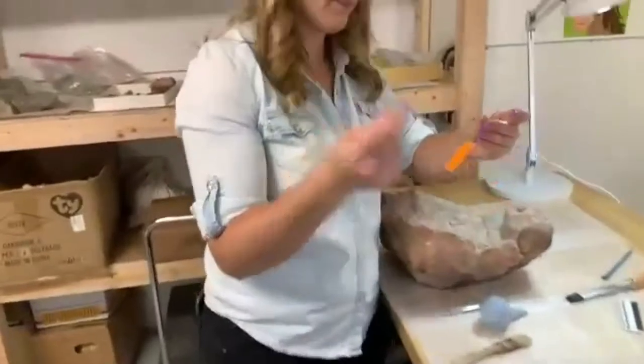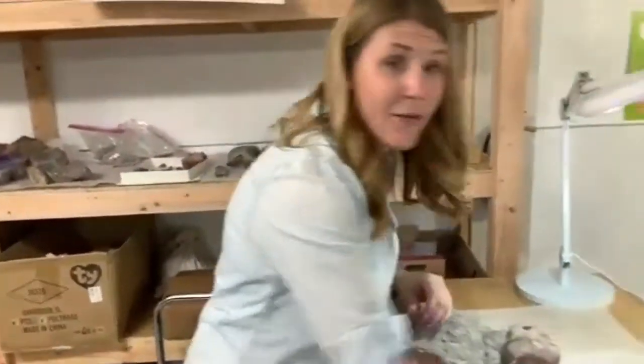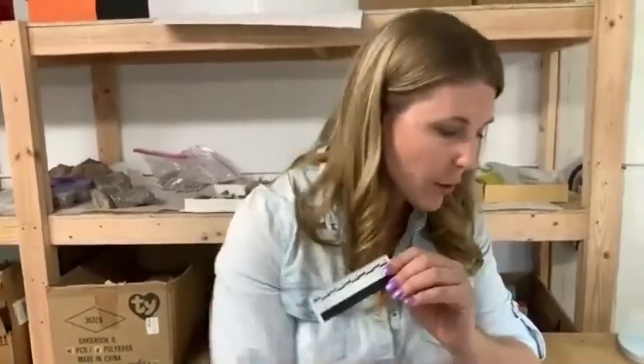Tweezers and an awl, so digging around. And if you're gonna be a good geologist, this is a very important part. So if you ever wanna send us a picture of your fossil, make sure you put a scale bar in it, right? So this is a little ruler, or even put a pencil.